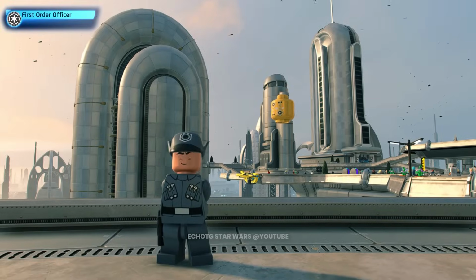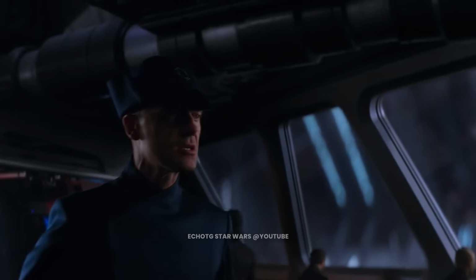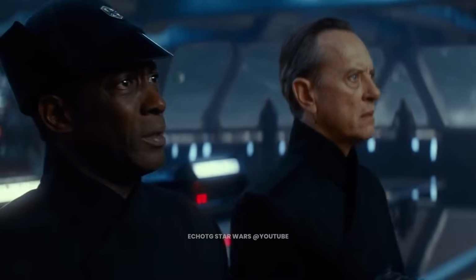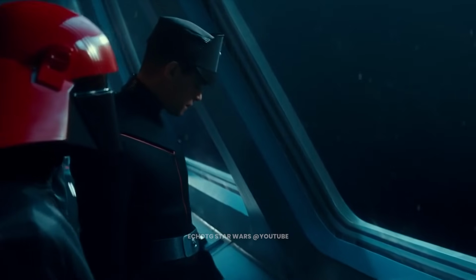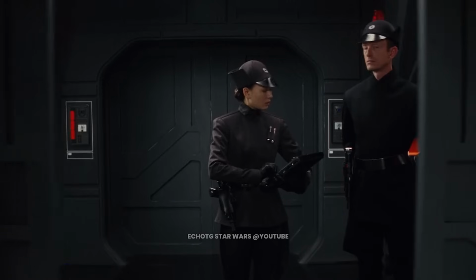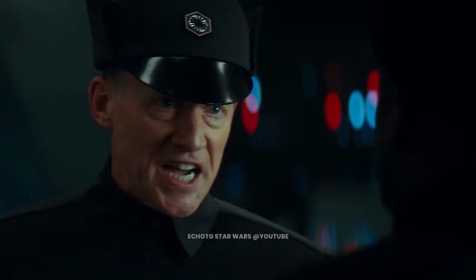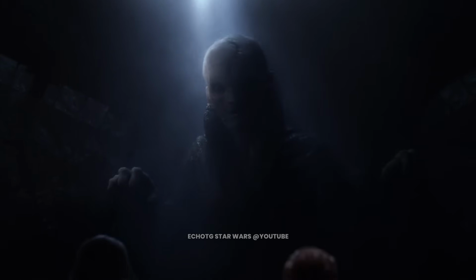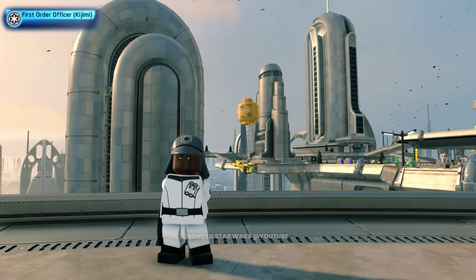This is First Order Officer. With a hierarchy similar to the Galactic Empire, the First Order was also comprised of a range of officers. Mostly commanding garrisons and stationed on battleships, First Order officers were often an officious bunch. The highest ranking and most formidable of them all was General Armitage Hux, who reported directly to the Supreme Leader himself.